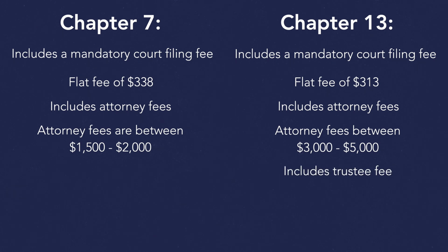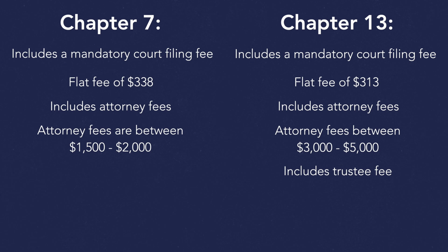What makes Chapter 13 bankruptcy more expensive as well is the fact that you have to pay the so-called trustee fee. This is a fee that you don't have to pay with Chapter 7 bankruptcy. During your repayment period in a Chapter 13 bankruptcy, you'll have to make your repayments to a trustee, and this trustee will manage your money and distribute it to your creditors. And as you could probably guess, this service is not free. As I just mentioned, the typical cost might be between $1,500 and $3,000, which is calculated as a percentage of the monthly amount you're repaying towards your creditors.